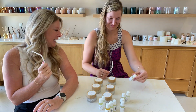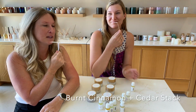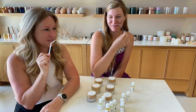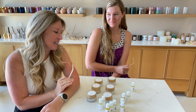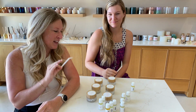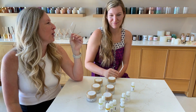We're smelling Burnt Cinnamon and Cedar Stack. Officially smelling, not out of the bottle, because you guys come after me on that one. So yes, we've got a blotter, so this is officially official at Makesy. This is perfumer level. This is like my jam, mostly because it has cedar in it. I gotta hear your take on all of them first. You have to go first. I love cinnamon. I love cedar. Anything woodsy, anything earthy. This is like a holiday in a blotter at the moment.